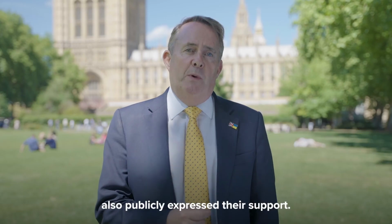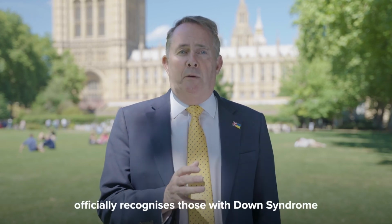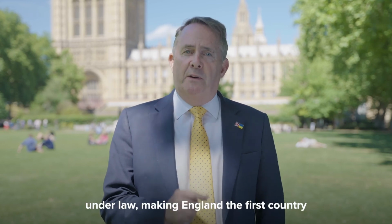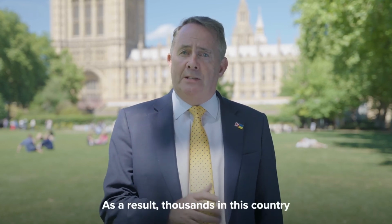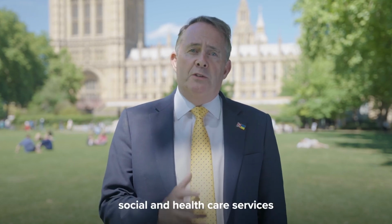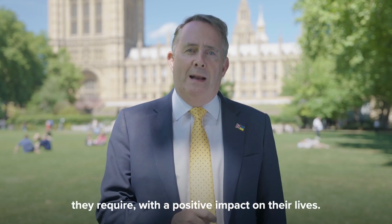Now legislation, the Down Syndrome Act officially recognises those with Down syndrome under law, making England the first country in the world to do so. As a result, thousands in this country will get better access to the local educational, social and healthcare services they require, with a positive impact on their lives.